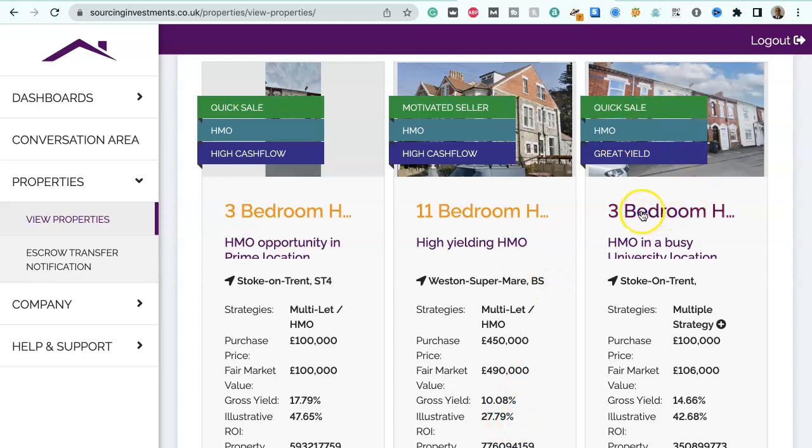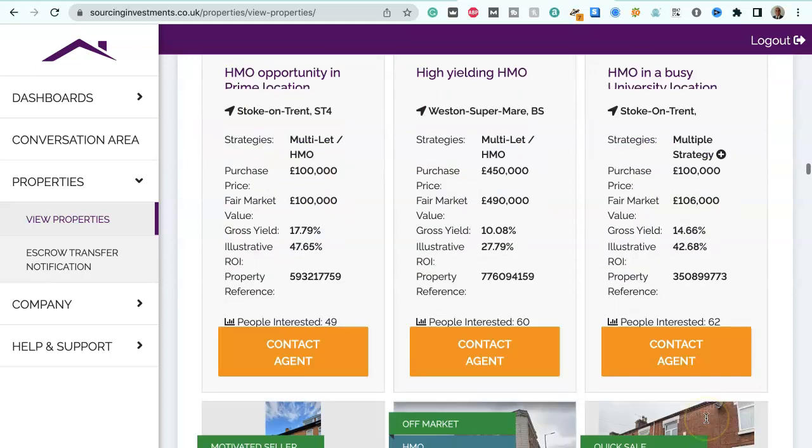27.79%. Three-bedroom house, an HMO in a busy university location in Stoke-on-Trent, suitable for multiple strategies. Purchase price $100,000, fair market value $106,000. Gross yield is 14.66%, illustrative ROI is 42.68%.